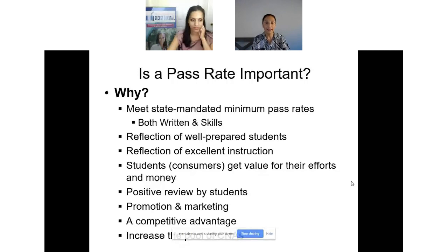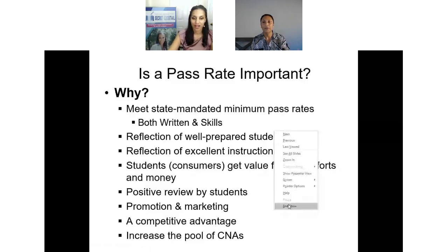It's a great marketing and promotion strategy. You want to have bragging rights: we have a high pass rate, we're way above the state average. It's used very well by organizations that have a high pass rate. A competitive advantage, absolutely. And then, of course, it increases the pool of CNAs out in the workforce. Very, very important. So those are some of the important aspects of a high pass rate. Can you think of any others? Put it in the chat.